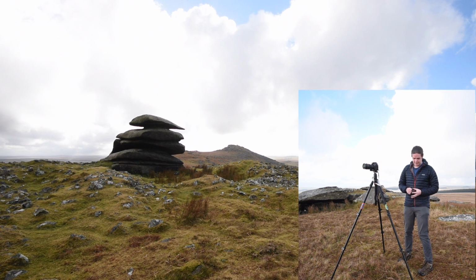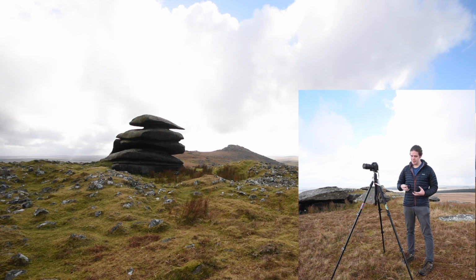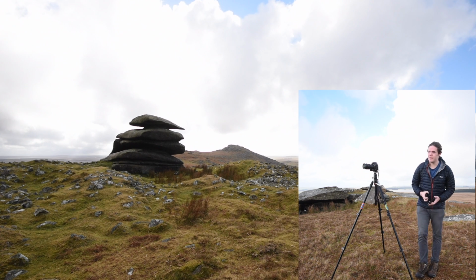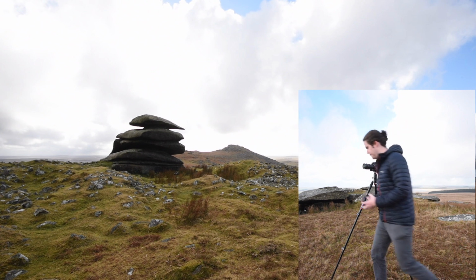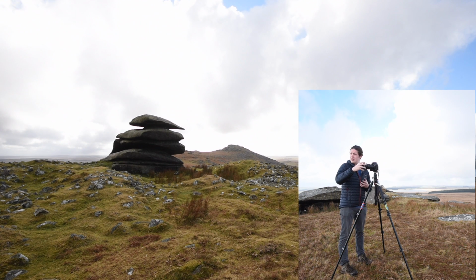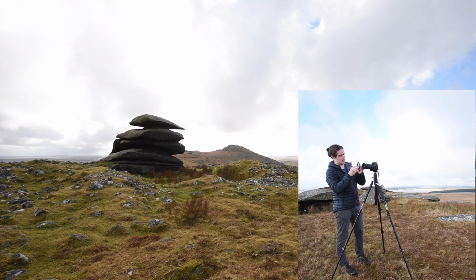Just setting up a shot from this summit I'm standing on across to the other summit, which is just being brushed by the sun now, so I've got to be fairly quick. The exposure difference between the sky and the foreground is probably about 6 or 7 stops, because I'm in the shade and the hill I'm pointing at is very well illuminated.